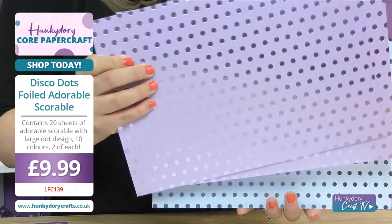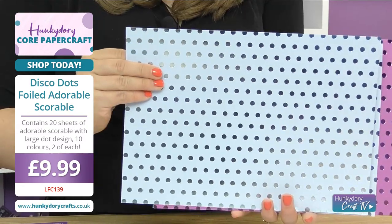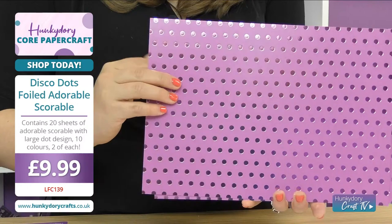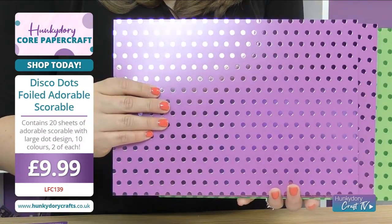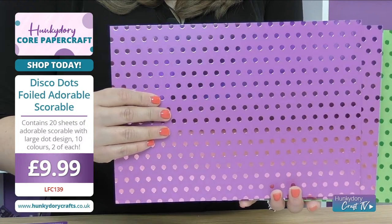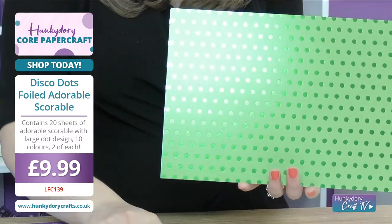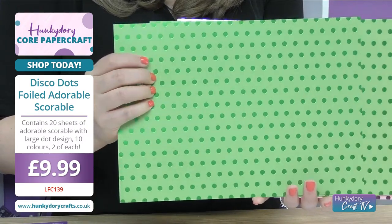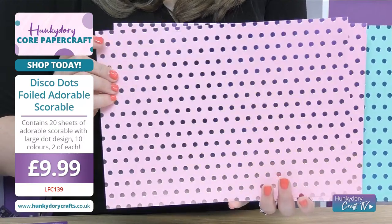You've also got this beautiful lilac colour, that very beautiful pale blue. We've got the orchid for you. I just love the fact that the foiling matches the cardstock. It's incredible. So you've got green with your green, you've got purples with your purples, blues with your blues. It's delightful. This incredible Disco Dots foiled adorable scorable.